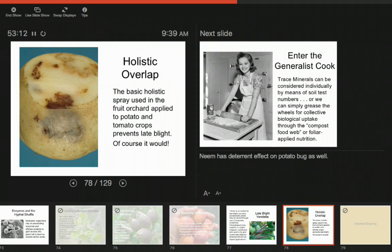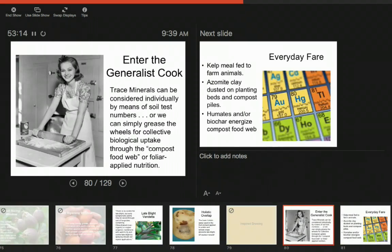In working with this holistic core recipe, you passed out the handouts or not? Are you going to do that? Okay. You're actually going to get a handout that's going to detail some of these things I'm giving you.